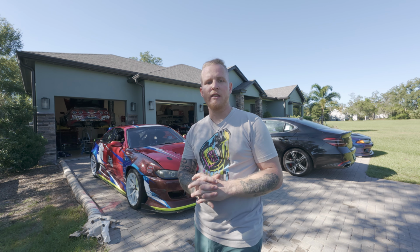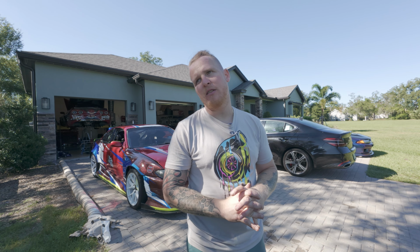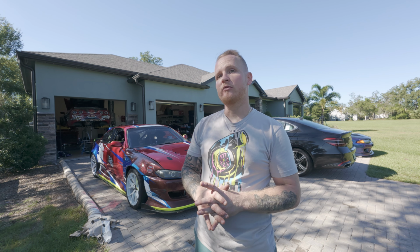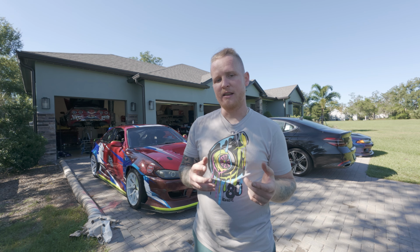And then we have the AiM dash to be able to monitor everything. So inside, I was really impressed with the quality of this stuff. I actually like it a lot more than everything I've tried before. These seats are super comfortable. Steering wheel is pretty good. I think I still like my Grip Royal better, but the steering wheel is nice.